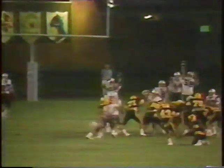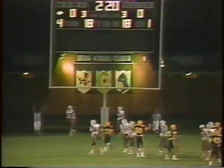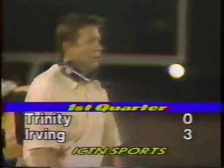Field to hold. I doubt you'll see a fake in this situation. Too far to go for the first, or for the touchdown. There's the kick. It's long. It's end over end. And it is good. 35-yard field goal. Puts the Irving Tigers in front by a score of 3-0 with 2 minutes and 20 seconds left on the clock.